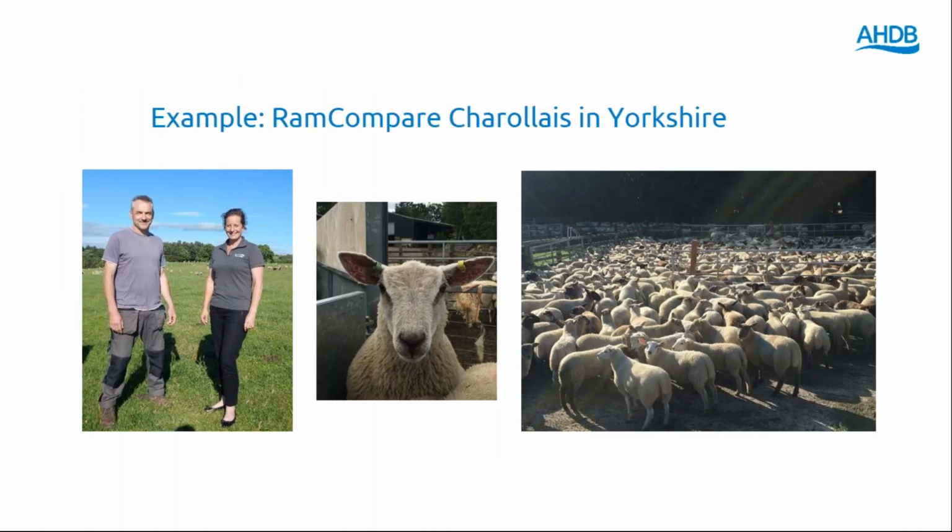And there's a nice example, there's a number of nice examples showing that it works, but I thought this is a good Charollais one from up in Yorkshire. This is Mark Exelby, who'll actually be having an open day later on in August as part of his involvement with Ram Compare. That's a project where we use a number of rams from a number of different breeds on the farm. These all go to mule ewes, and we've been having a look at the data from those coming back.